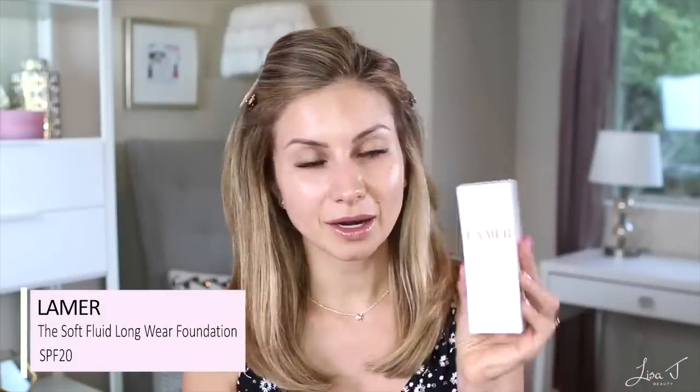Okay, so first we're going to start with foundation. I'm going to be applying the LaMer Soft Fluid Foundation. This has an SPF of 20. I bought the shade 150 Natural. I felt like it was the most neutral of the shades around this level of light, medium, dark.